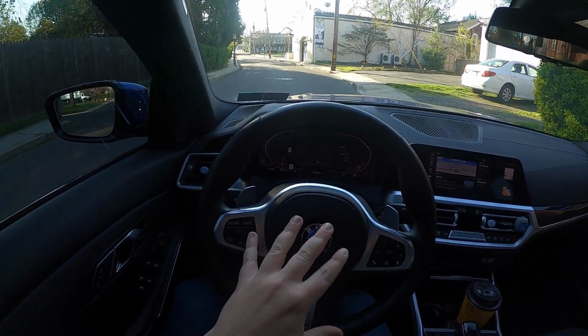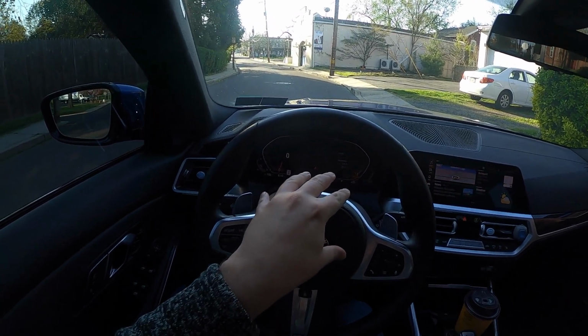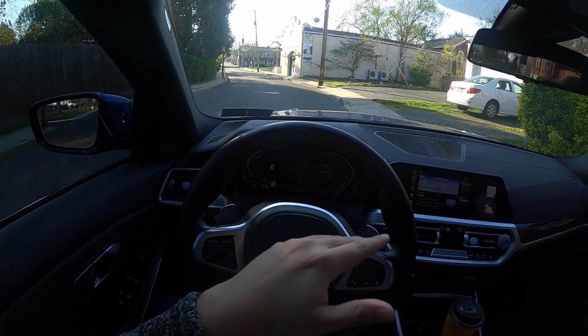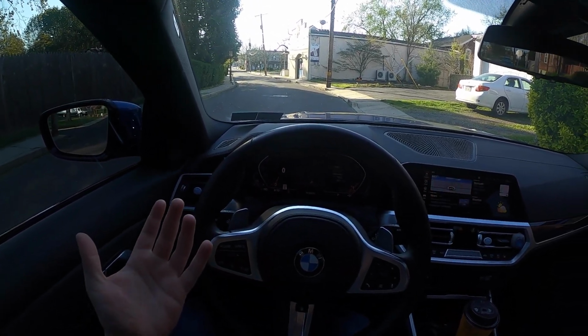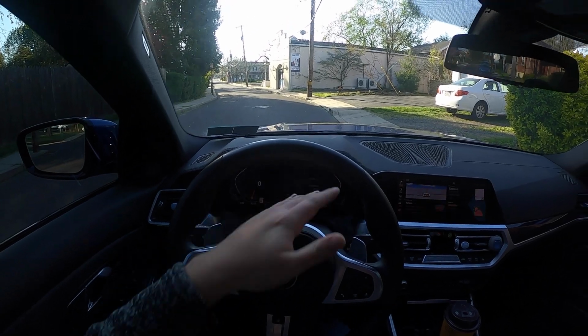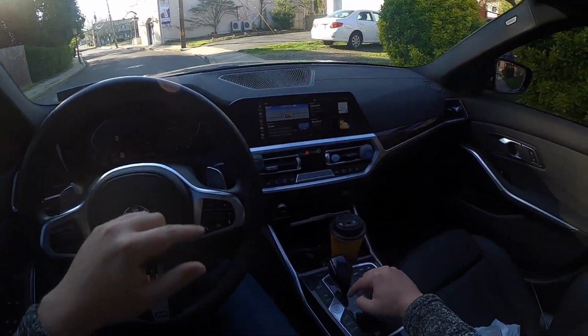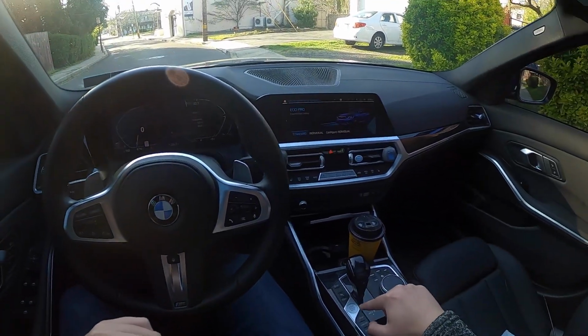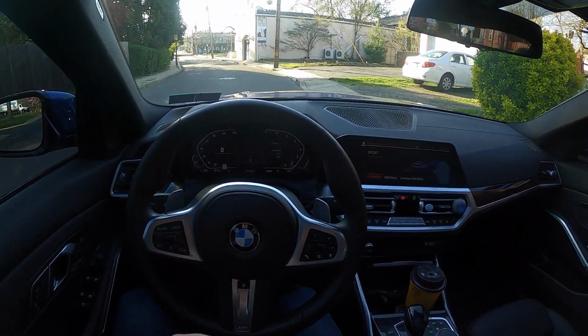I'm honestly not sure if you can configure this screen. I haven't really found any way to change this whole screen, but it is still cool to look at, and it shows your map right in the middle right there. Gives you your drive mode. You have Sport, Comfort, Eco, Pro. I usually leave it in Sport. I just think that's the best drive mode.